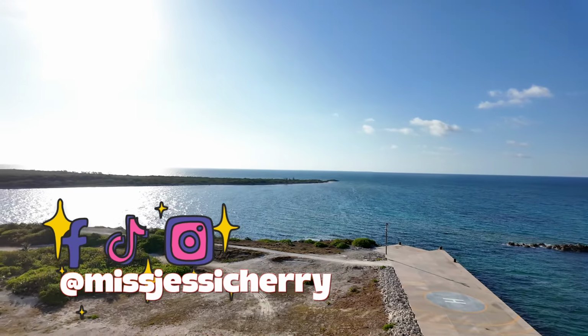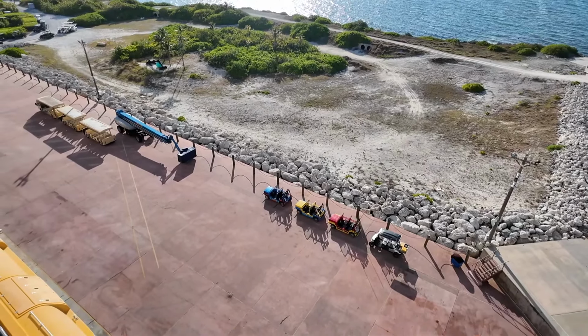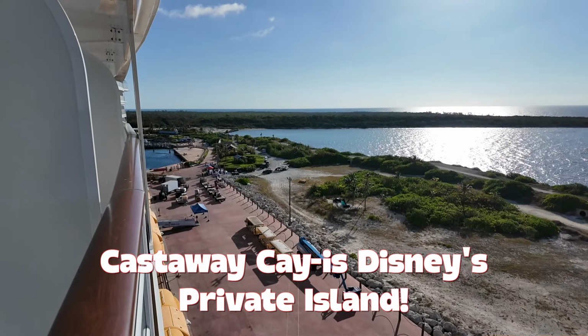from Castaway Cay. We are now docked at Castaway. And down below here, these are the little jeeps that the characters come out in. And then here is the island. They're getting it all ready for us.